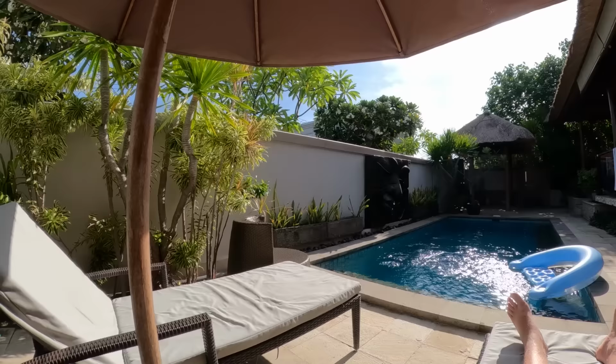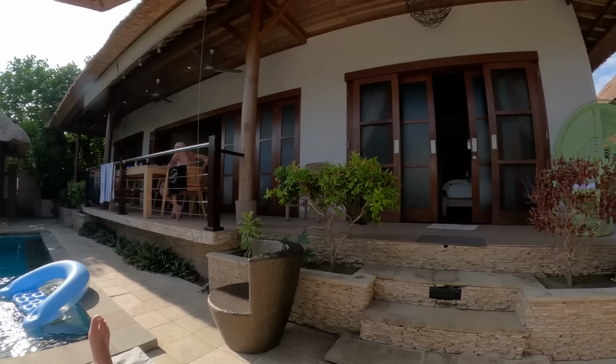Oh, this place is just gorgeous, man. Not only that, the place where I'm staying here at Villa Agung, but we're just waking up and Al's already been up, made a cup of coffee, cleaned up a little bit. So nice, man. So nice. The number one thing I love about Nusa Lembongan is there's plenty to do, but it's the perfect place to do nothing.